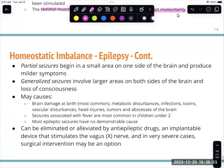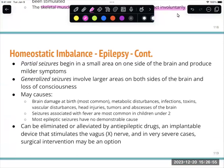So they've changed the name of seizures since I first learned about them. So now we have partial seizures that start in a pretty small area of the brain, and they produce some pretty mild responses. We have generalized seizures. This covers a larger area of the brain, usually on both sides, and these people tend to lose consciousness.